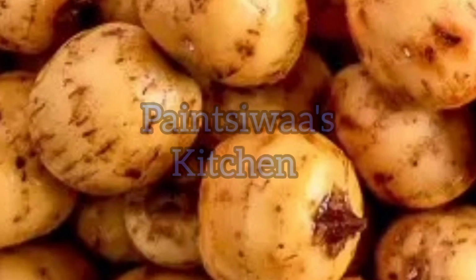It is often said that there's a plant pigment inside called flavonoid, which gives the nut its yellow color. Also, tiger nuts are known as an aphrodisiac.